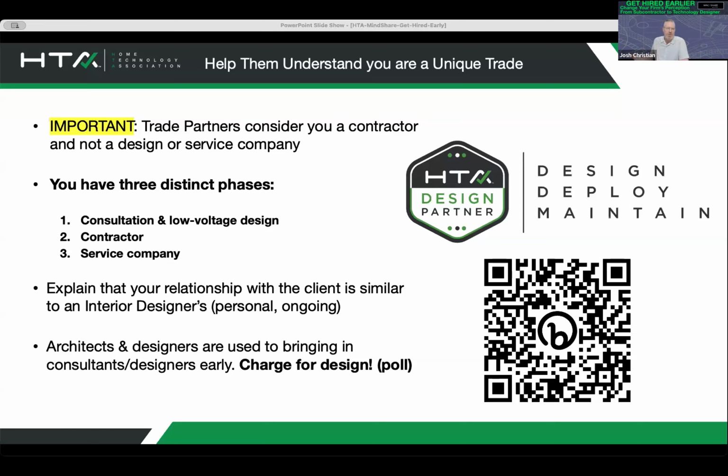They don't. I mean, our close ratio when we started doing this at DSI was, I don't know what it was, but it's well over 90%. It's probably like 95 to 100%. It was very, very high. And HTA wasn't around back then. If HTA was around back then, it'd probably have been 100%.